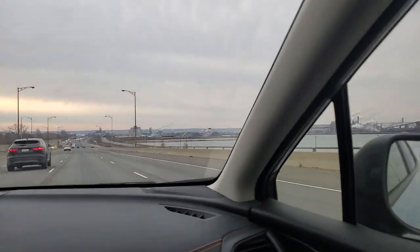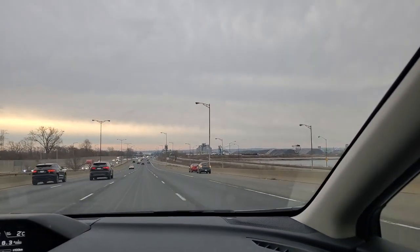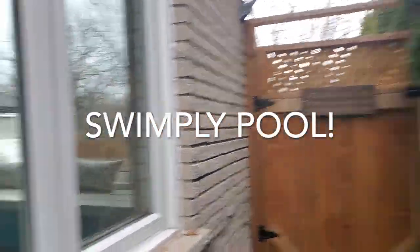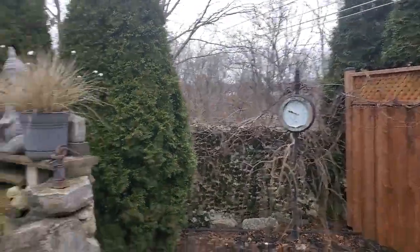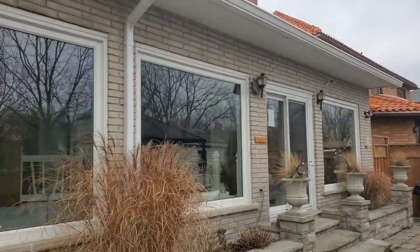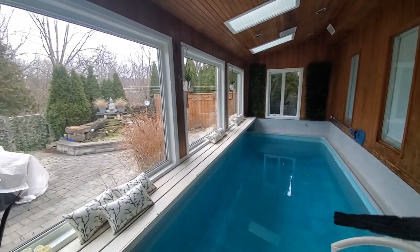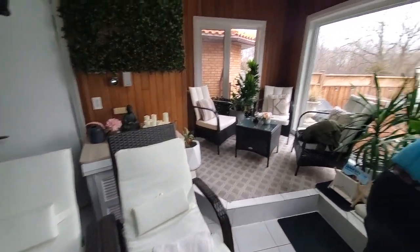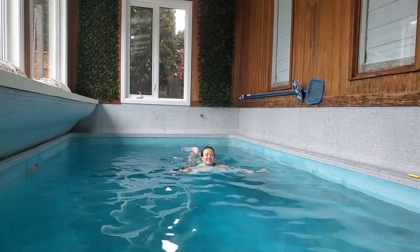So over here we are heading towards Hamilton. It took us about an hour and 15 minutes from Toronto. And the very first spot we actually pre-booked, you do need to pre-book this, is a Swimply, and this is an indoor pool. Now, by the way, if this is summertime for you right now, you can find a pool that's outdoors. It does not need to be indoor, because right now it's pretty cold. We need the indoor pool. So there's not a lot of indoor pools in the GTA area, but here is one of them, and that's why we wanted to check it out.